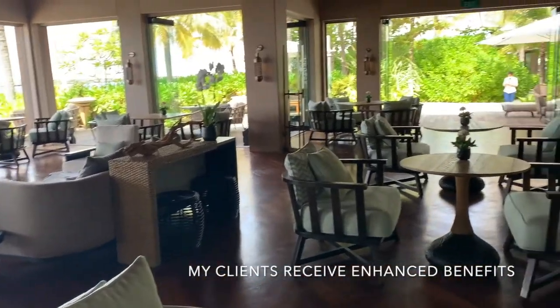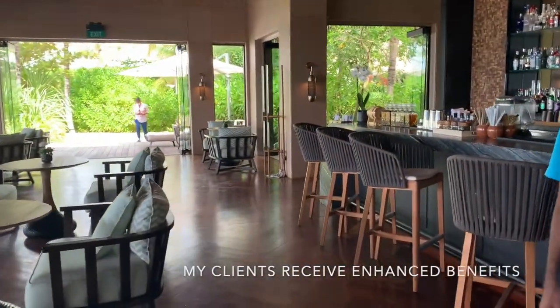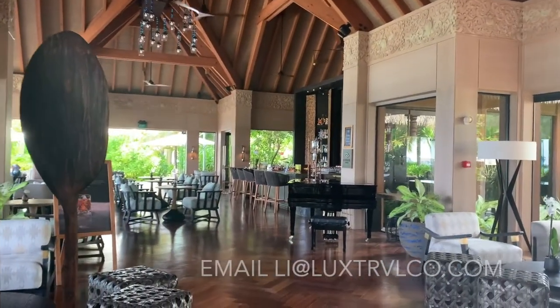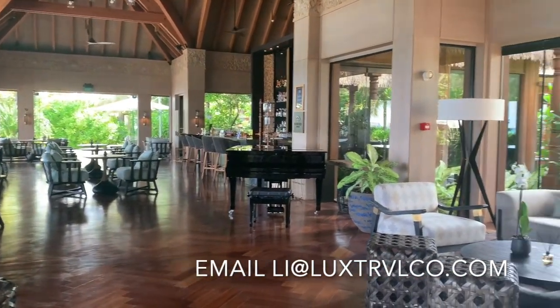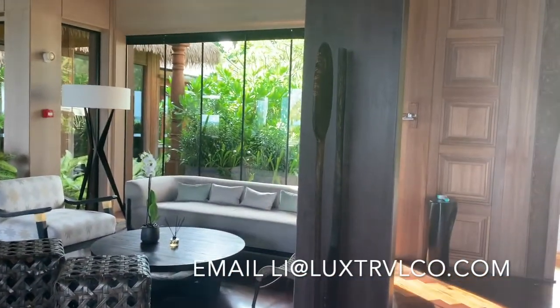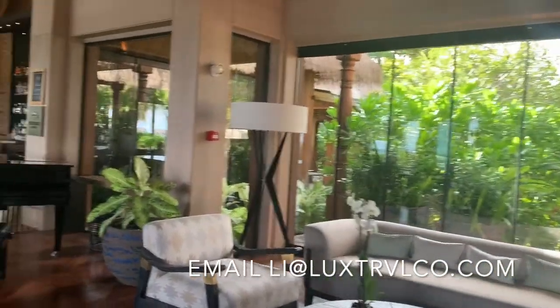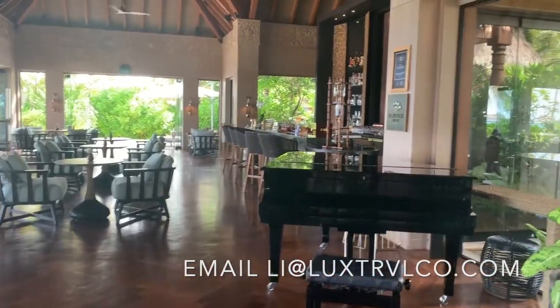To start, there is a private island called Ithaafushi, and that's for exclusive use only. And there's also two units of Stella Maris suites, which are standalone one-bedroom suites in the middle of the lagoon. There's no direct walking access. Every time you have to take a speedboat to go, so the privacy is superb.